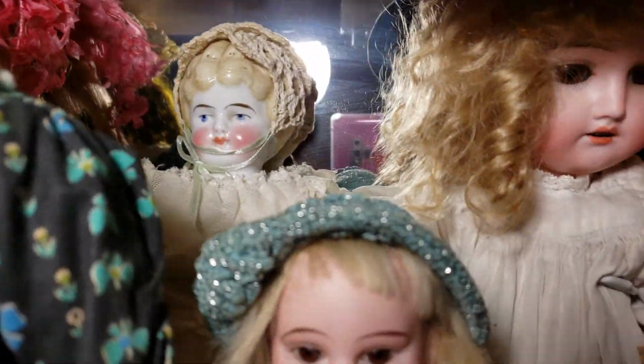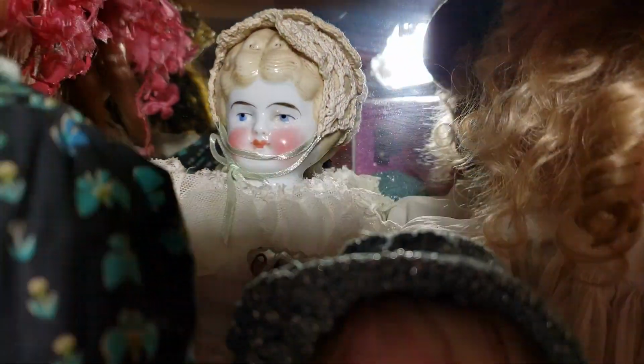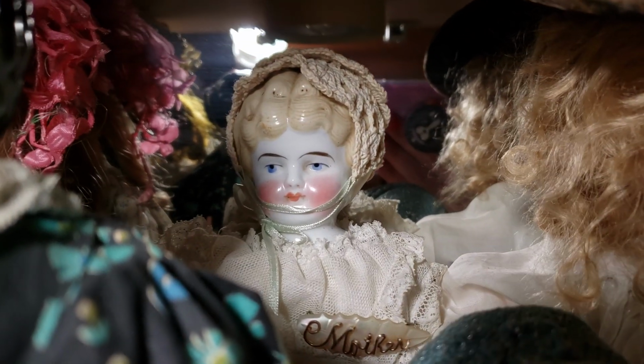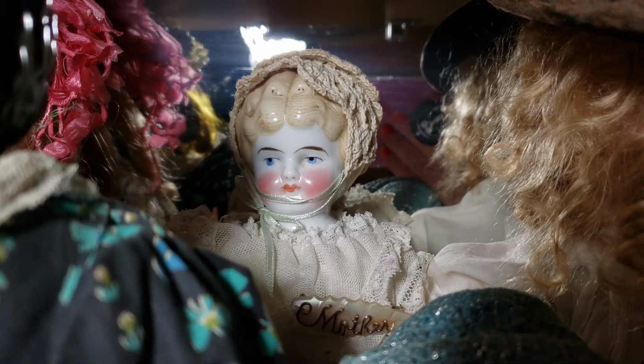Then back there we have a German china head doll. There's a mirror behind here, so it's reflecting the lamp I'm holding. That's a lowbrow one, probably made about the 1890s.